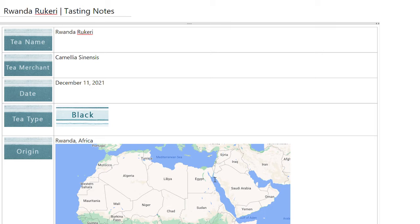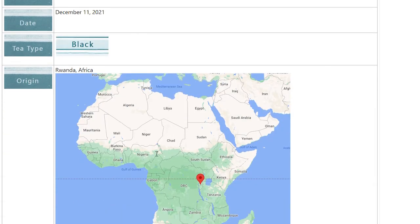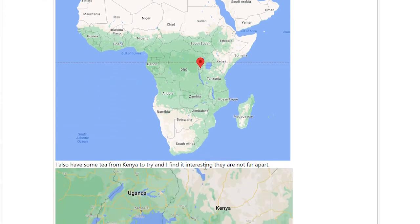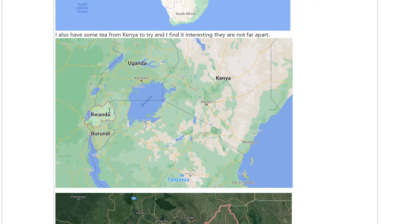Here are my notes for the Rwanda Rukeri, and we got this sample from Camellia Sinensis out of Canada. We did the tasting on December 11th. It is a black tea, and here's where Rwanda, Africa is. It's about right here. We see this body of water here, and then some more water here. And here's another look of it. And you can see it's really close to Kenya.